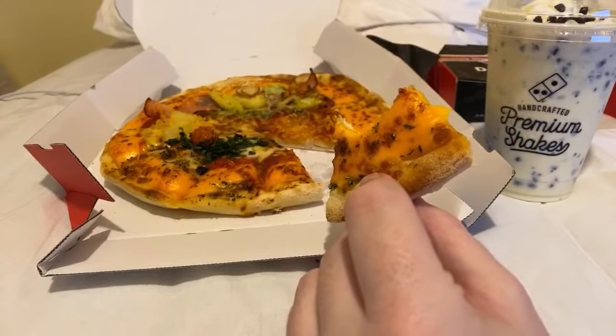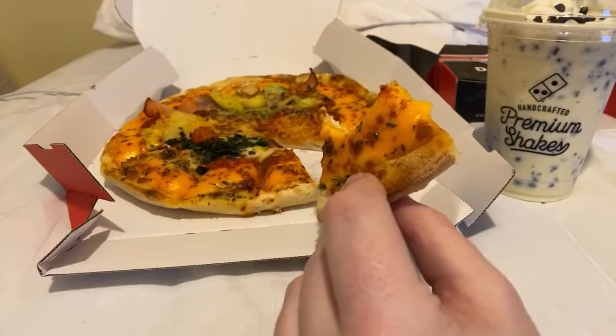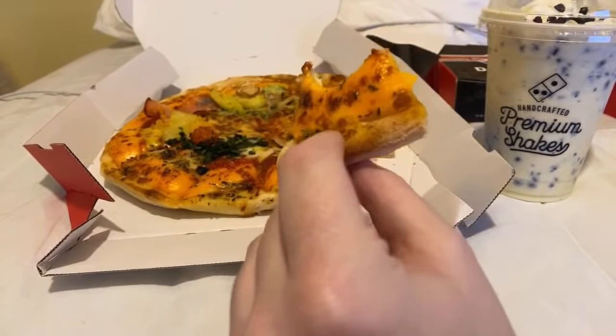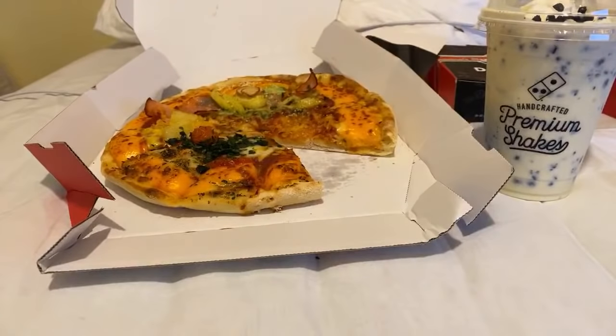I'm sorry the music turned off. Now you have to hear me chewing. So what was the modification we got for this tiny pizza? Cheddar cheese burst. So there's cheddar cheese bursting out of the crust here. Can I put a 1 yen coin for scale? I kind of don't want to touch any filthy money while I'm eating.